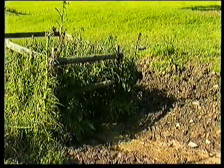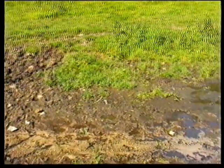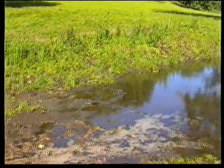800 yards further on, the Stour springs to life, somewhat unceremoniously, and trickles into a cow-trodden slough.